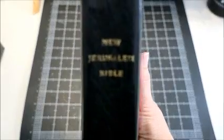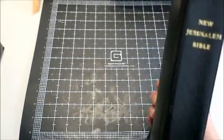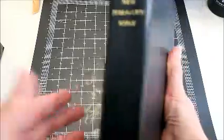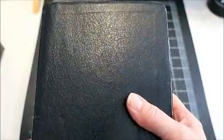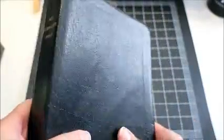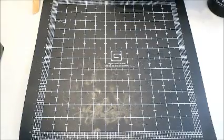But I did sell a... it wasn't a New Jerusalem Bible. I think it just said the Jerusalem Bible or something like that, about, I don't know, a little less than a year ago. I paid $1 for it at a rummage sale and sold that one. That was a 1980 Bible. Sold it for $125. So I was really happy about that. So anytime I see Jerusalem Bibles, I snatch them up.